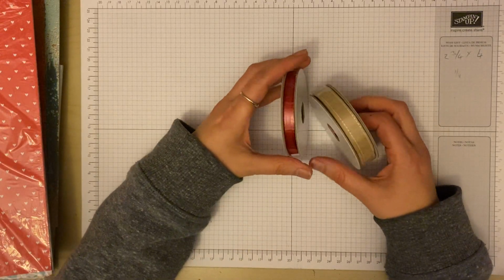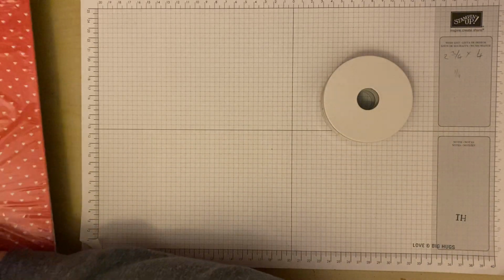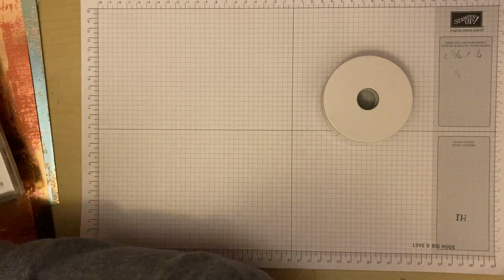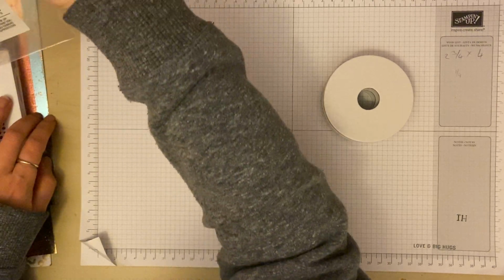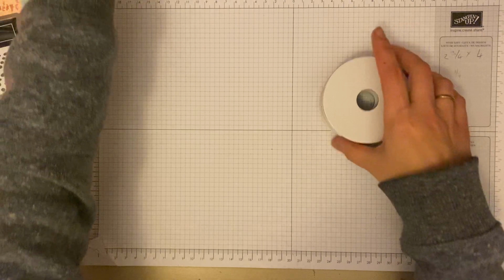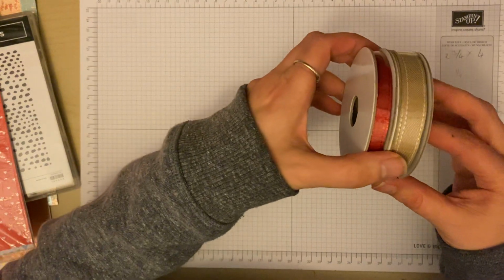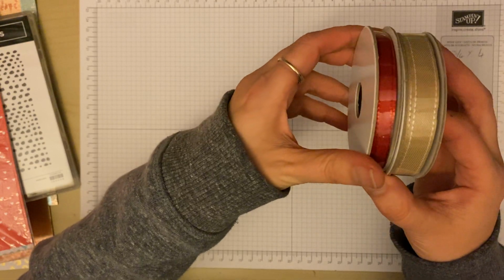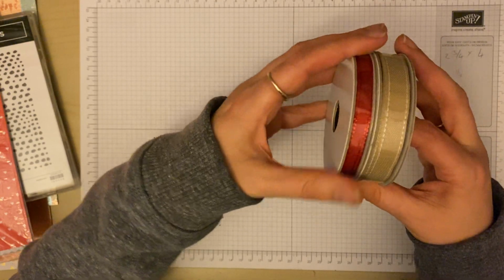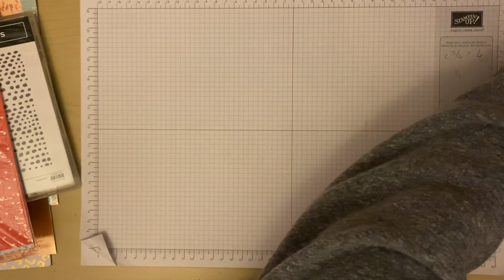So these are the ribbons, which is a duo pack of real red and, let me get the right colour, oops, I've got it there. Real red and a burlap ribbon combo pack. So that's the width of the burlap, and then you've got the real red as well, which is nice. Nice selection to have.